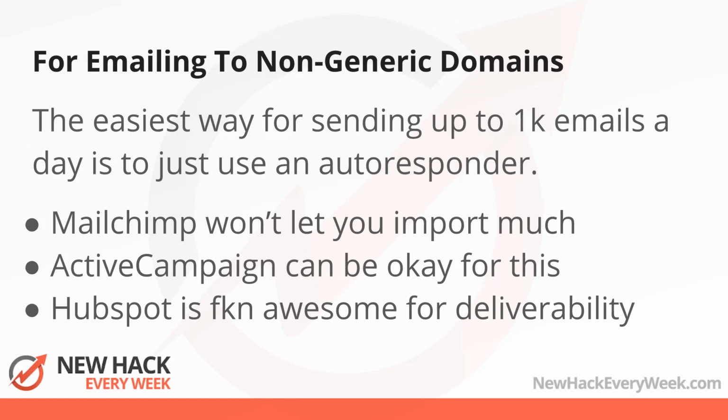ActiveCampaign can be okay for this. They're normally okay. HubSpot's freaking awesome for deliverability, and they'll normally just let you get away with a lot. HubSpot can be expensive depending on what plan you get, but if you're just looking to blast a heap of emails and that, they have awesome deliverability, and this is what I've used commercially at like an enterprise commercial level to get a heap of emails sending out to people who are at their work address.